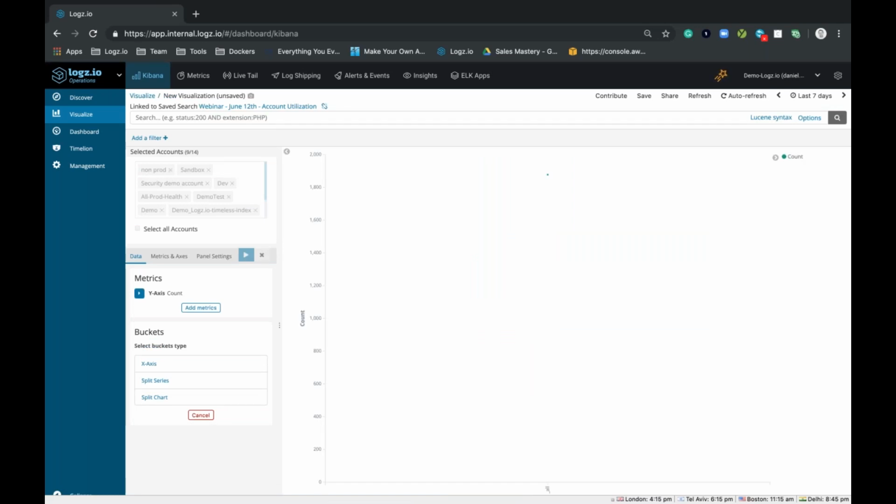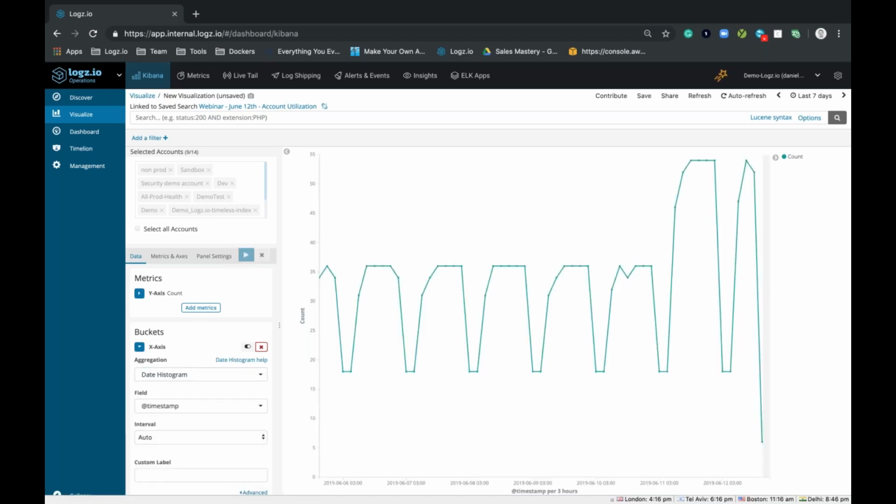So the line visualization will help us see our utilization over time. We can break it down by accounts and spot any spikes for overages in different accounts. So first, we're going to see all of our logs and the count of the logs over time by using the date histogram. Those are the different utilization logs that we're generating within our account.